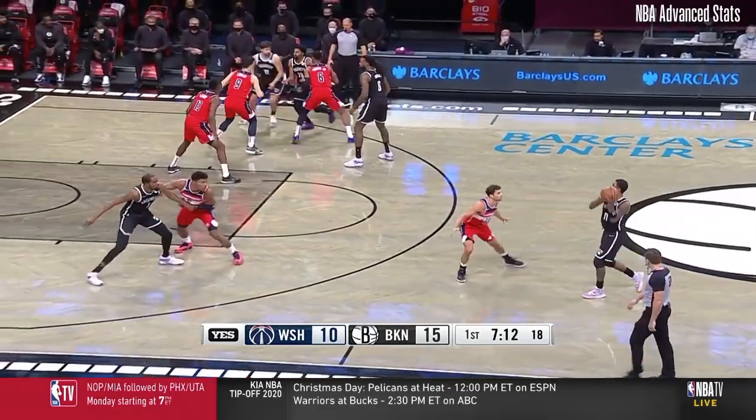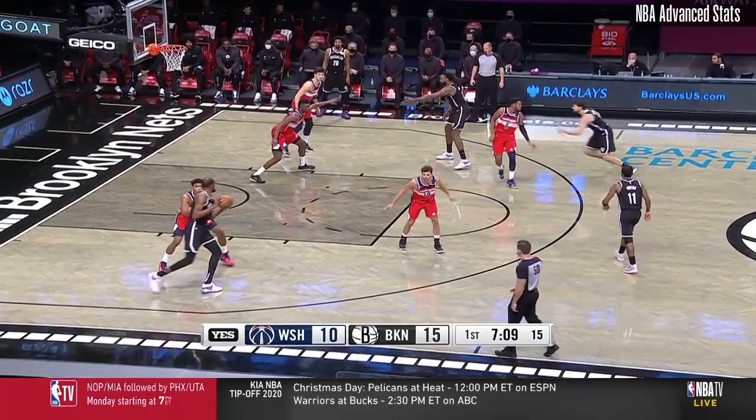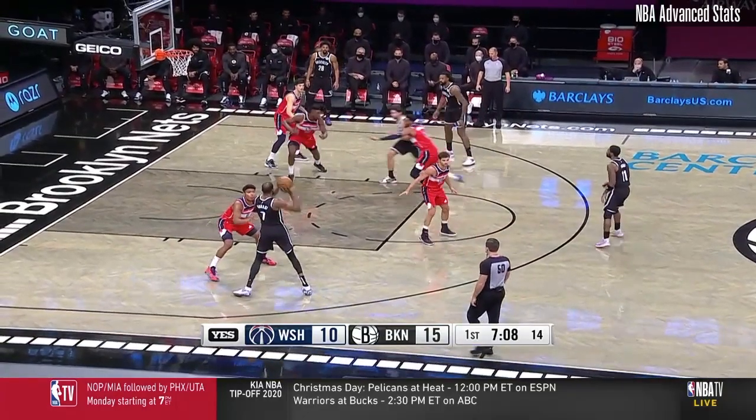Juxtapose that last possession with this one. In Durant's first basket of the game, he used the threat of his jump shot to give him room for the drive. Now in this possession, he uses the threat of his downhill creativity to open up room for his jumper. Kyrie Irving lofts a soft entry pass to Kevin Durant in the mid-post, and Durant catches, turns, and faces up. Now pay close attention.